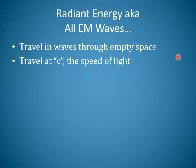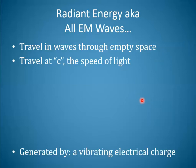But this isn't just the speed of light. This c represents the speed of any electromagnetic radiation. So ultraviolet travels at c, radio waves travel at c, microwaves travel at c. All electromagnetic waves travel at c, which we usually define as the speed of light. By the way, this light travels so quickly that it can circle the Earth at the equator 7.5 times in just 1 second. So that's pretty darn fast.